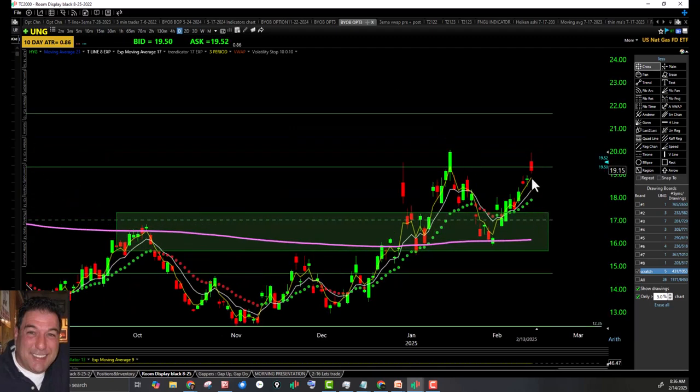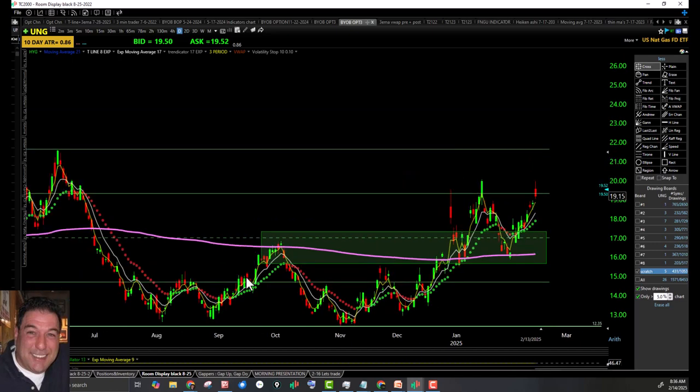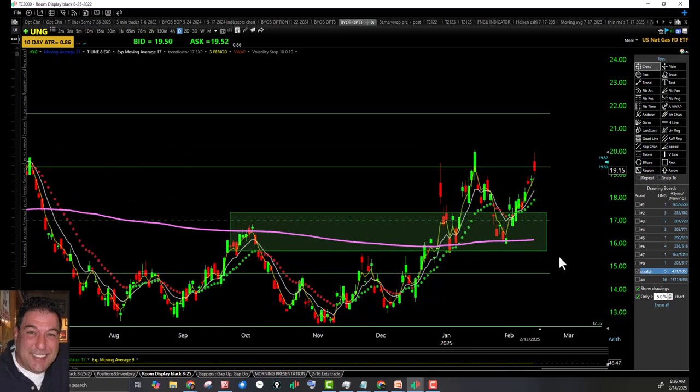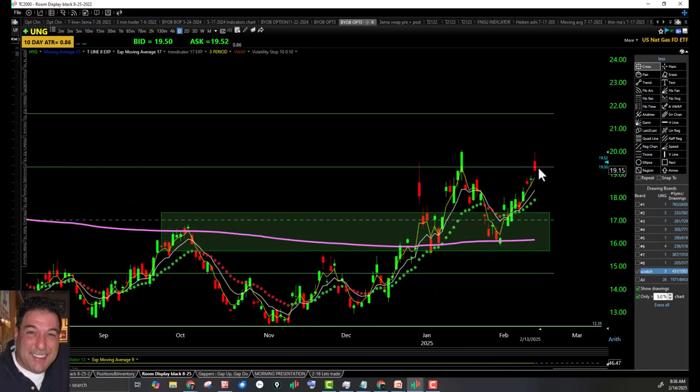UNG, yesterday's candle. Let me make sure I got the right one. This is yesterday's candle. Okay, higher low, higher high, closing over the trap, over the 17 EMA. That's bullish. Over this 12-month high anchored VWAP, also bullish. Up here in quadrant 4, also bullish. Making higher lows. Will they make a higher high? They did here. Can they do it here? That's also bullish.